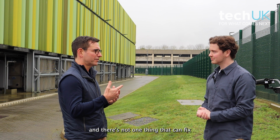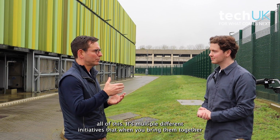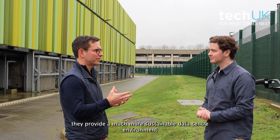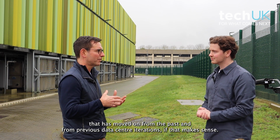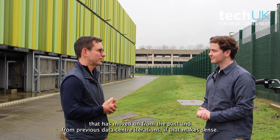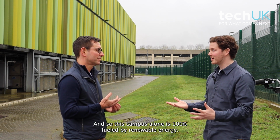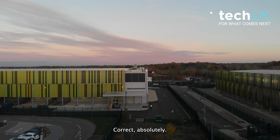And there's not one thing that can fix all of this. It's multiple different initiatives that, when you bring them together, provide a much more sustainable data center environment than has gone in the past through previous data center iterations, if that makes sense. It does. And so this campus alone is 100% fueled by renewable energy. Correct. Absolutely.